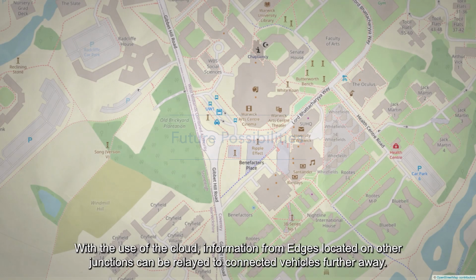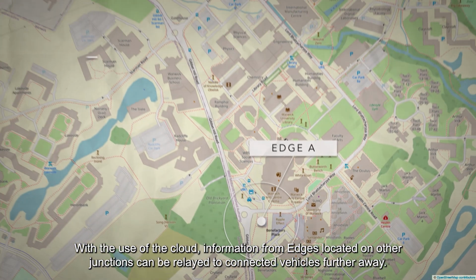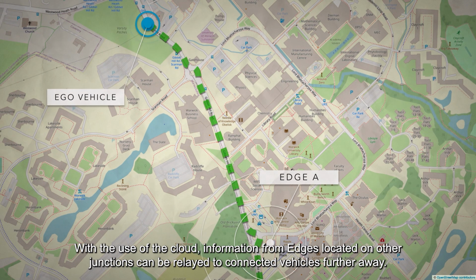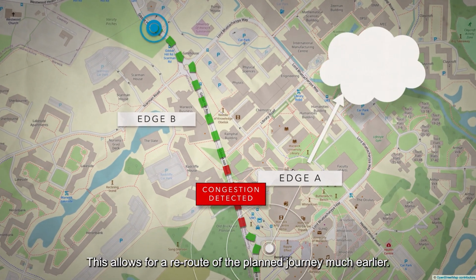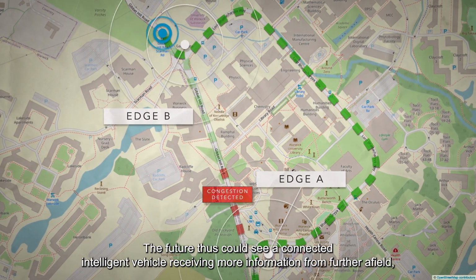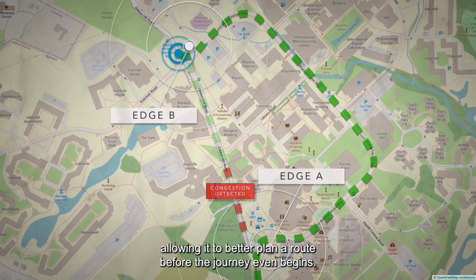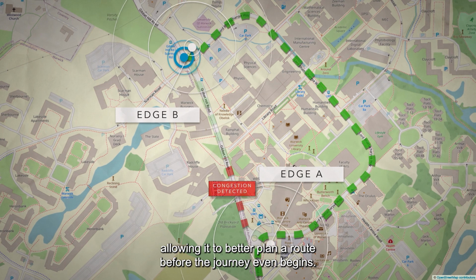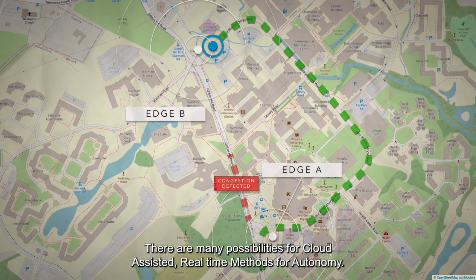With the use of the cloud, information from edges located on other junctions can be relayed to connected vehicles further away. This allows for a reroute of the planned journey much earlier. The future thus could see a connected intelligent vehicle receiving more information from further afield, allowing it to better plan a route before the journey even begins. There are many possibilities for cloud-assisted real-time methods for autonomy.